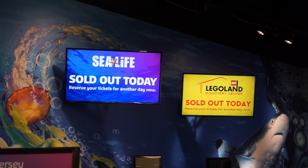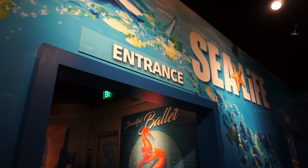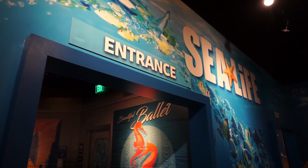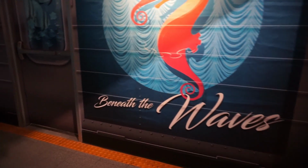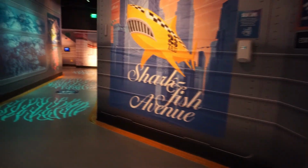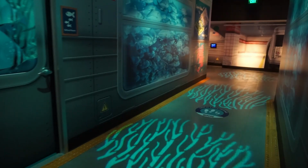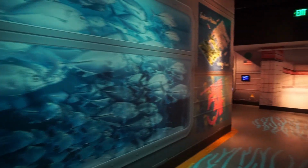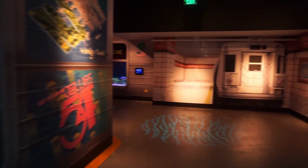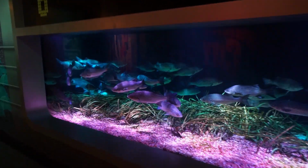Looks like it's a good thing I got my tickets ahead of time because they are sold out again today. Beautiful ballet beneath the waves. Oh my gosh, and there's a subway in here. This is a tank of hybrid striped bass. Let's go say hello.